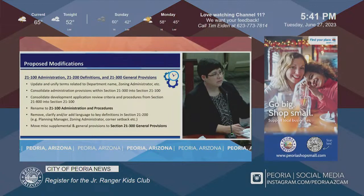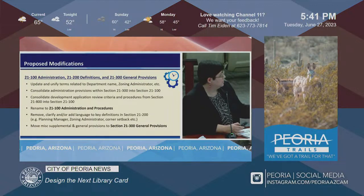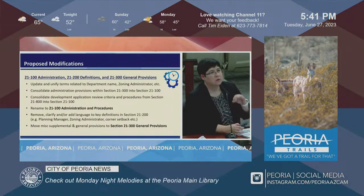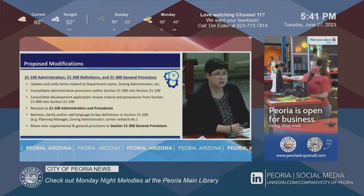So the city manager will designate the person, and it's usually a planning director, as the zoning administrator. Chris's title has changed over the years. The department's title has changed over the years. So a very simple thing is we're gonna call the person who's interpreting the code the zoning administrator. The names can change, but the title is the same, zoning administrator.